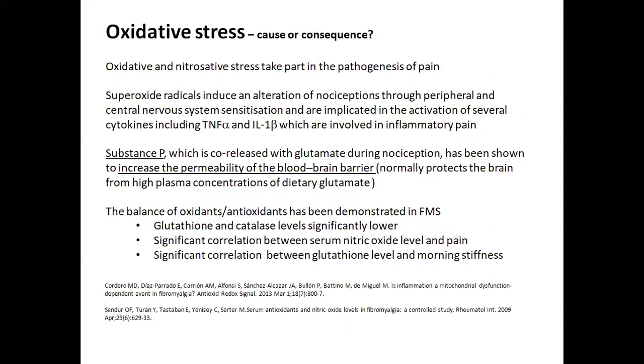So if we look at the papers and the evidence out there for the link between oxidative stress and fibromyalgia, again, it's that vicious circle effect, and it's not quite clear whether oxidative stress is a cause or consequence of having inflammatory related symptoms. They're both involved in oxidative and nitrosive stress, both are involved in the pathogenesis of pain, both involved in the induction of several cytokines.